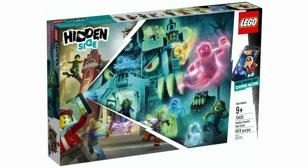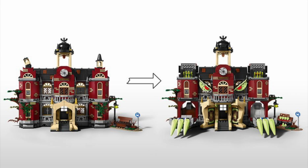Moving on, a set that's slightly better in my opinion, we have the Newberry Haunted High School, and this was an awesome set that I built back in August. The coolest thing about it is obviously the fact that it's haunted, but even better than that, it doesn't always have to be haunted.